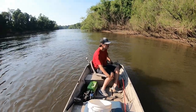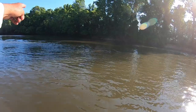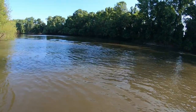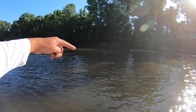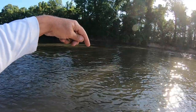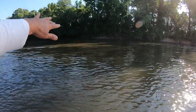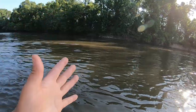Looks like a good spot. Let's get set up over there on that bank. It's on the outside of that curve, and what we're gonna look for, guys, is the spots that are eddying. They're doing that circle and coming back up around the bank, which creates that drop for the big fish to sit there and wait on the bait to come past them.